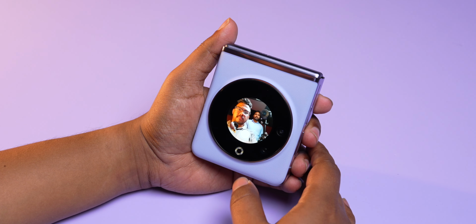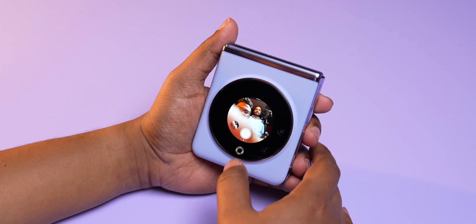But there was a functional problem that I noticed when I was using the phone: since the shutter button is on the display, sometimes it so happens that when you're reaching the shutter button, you block the camera itself.